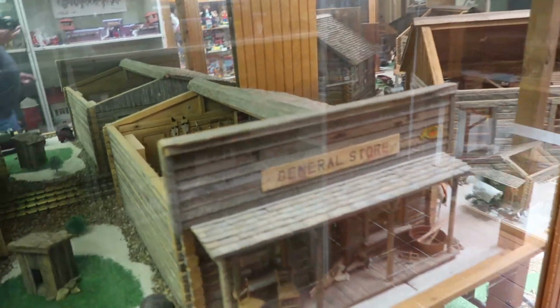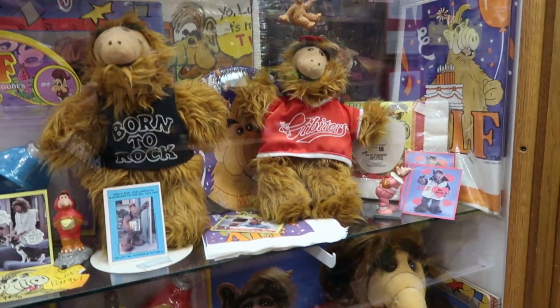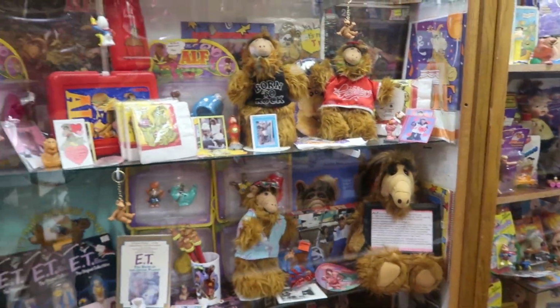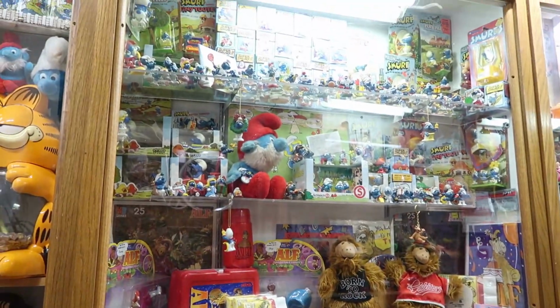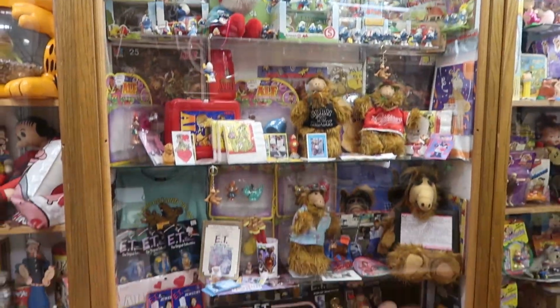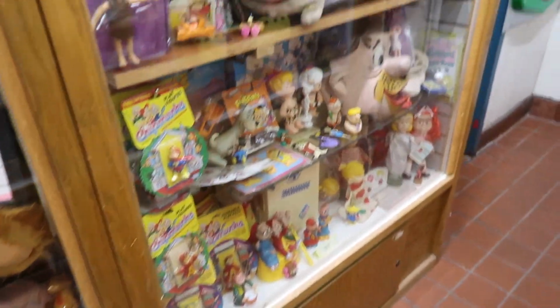cool work. Elf. Who remembers Elf? I actually had this one. This was like a thing that you got from Burger King. It would come with a record, if you remember what a record was. Smurfs. Wow, those look like they came out of McDonald's Happy Meals. E.T., super popular back in the 80s. Alvin and the Chipmunks, Flintstones.